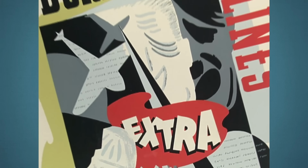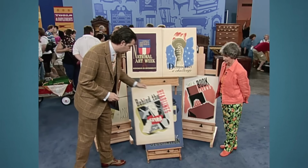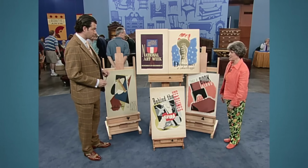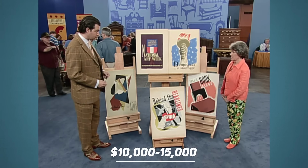Despite their significance, few posters have survived due to silkscreen printing on board. The Guest had a total of 6 posters, and they are in quite good condition. Due to the poster's popularity in America, the estimated value ranged between $10,000 to $15,000. Well, that is very exciting news.